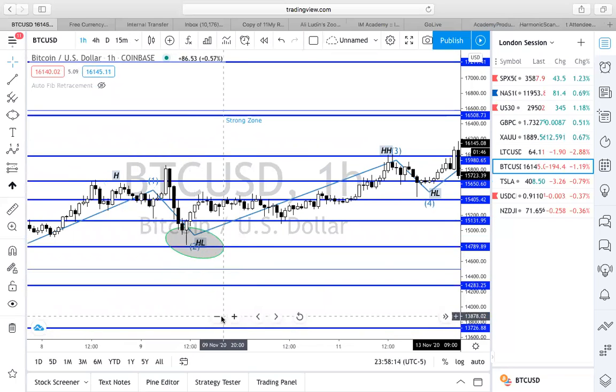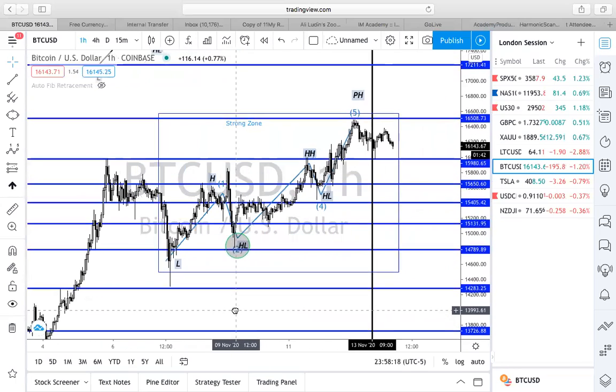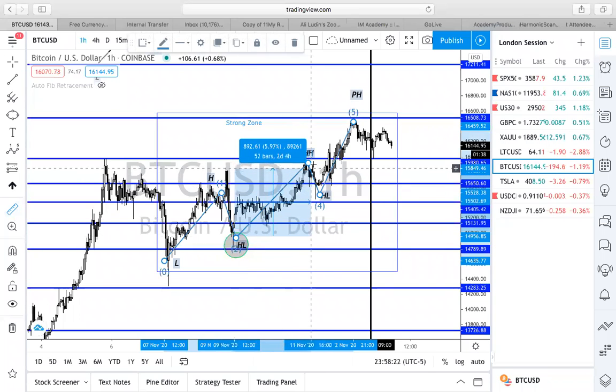So check this out. Let's see how big the move was from this higher low to the next higher high. This is Bitcoin now. That's a pretty big move, right? Drop a 7 in the chat if you would have made a lot of money if you would have got in at the higher low.